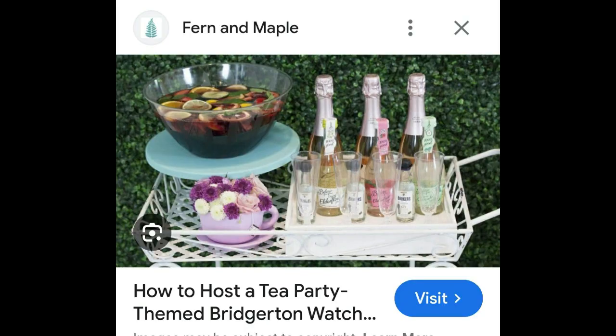The other thing is that you can really play with the drinks too. I know that you see this more around Halloween, but you can really make some fun mocktails out of stuff. I feel like taking some ginger ale, putting some tart cherry juice. I saw a lot of Bridgerton themed that.